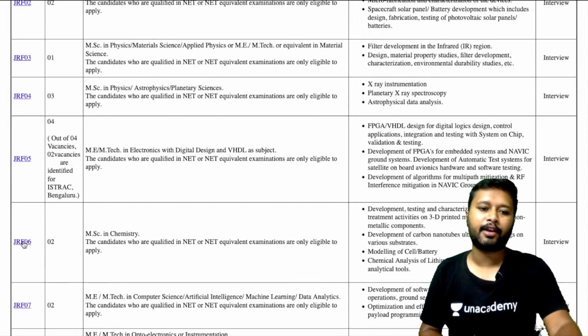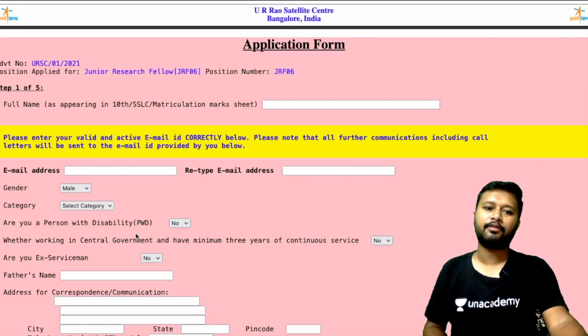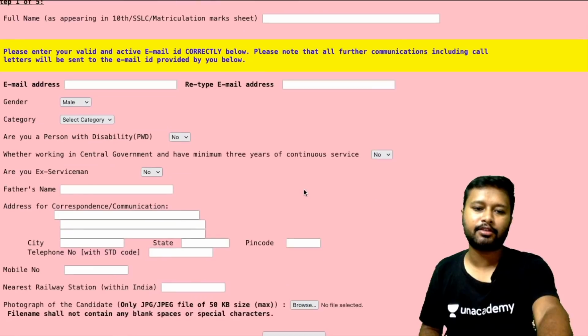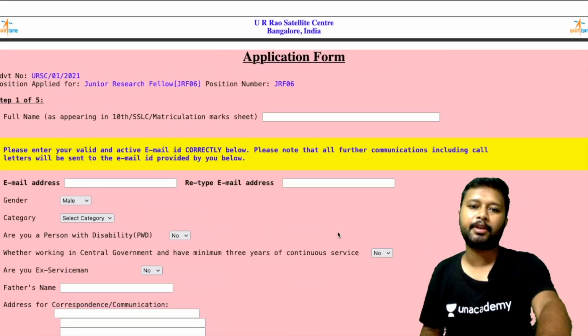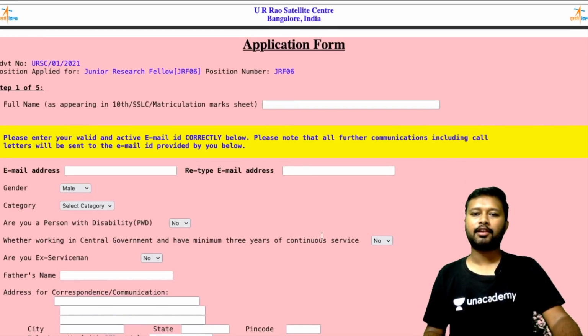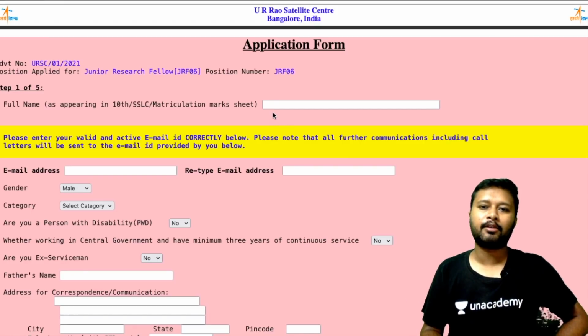For chemistry, you have to go to JRF 06, click over here, and then you will be taken to the application form. There are 5 steps, and you can keep on filling the form. I'm not going to fill it, but I have just shown you how you can do it, and after filling each step, you can go to the next step. All right, so this is all about this ISRO vacancy, or you can say the JRF position at ISRO.